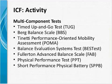There are 2 more current versions available, the Mini BEST test and the Brief BEST test, that both are showing promise in fall risk. Lower scores on these tests indicate fall risk, but no cutoff scores are identified in the literature as yet. So we were looking forward to those.